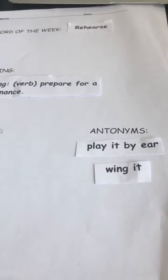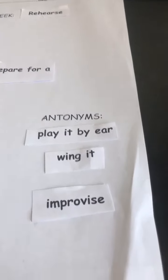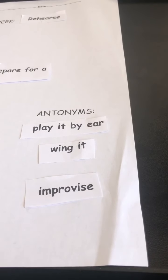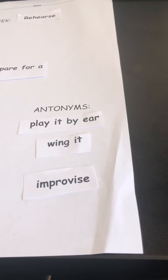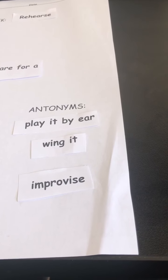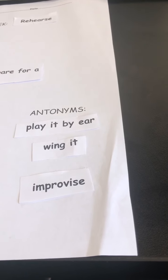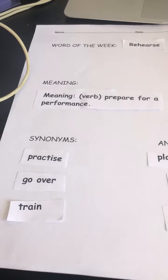And another word that means a similar sort of idea is the word improvise. Now, this can mean many things actually, but in this case, I'm looking at it as meaning you haven't really prepared anything, you haven't got a speech ready, somebody's asked you to talk about something and you're just going to make it up as you go along. It's improvise. It's kind of making do at the time with what you have. Again, the opposite idea of rehearsing, preparing or practicing.